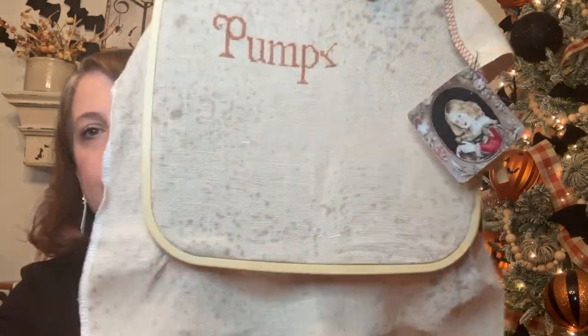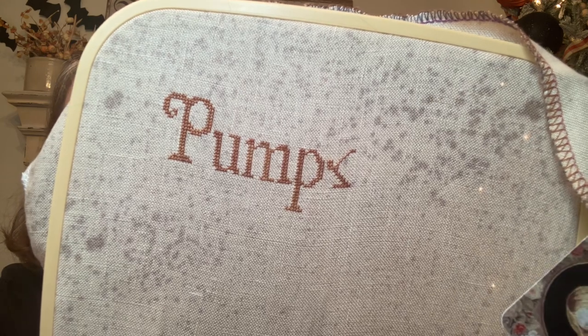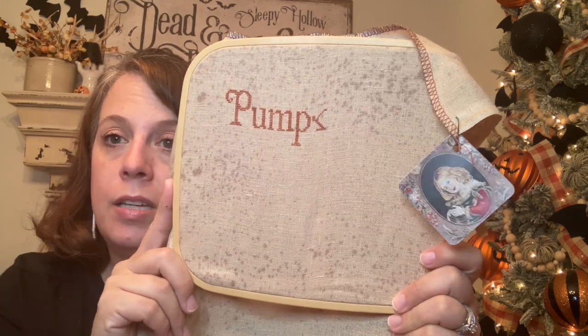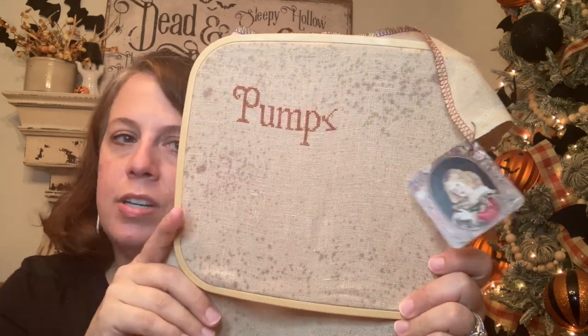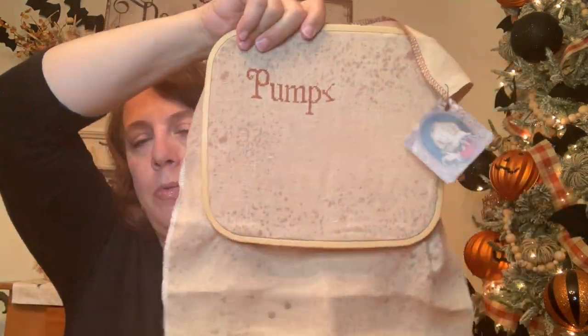I am stitching this on Xju Designs fabric. It's a 36 count linen called Farm Eggs. And I have it in the hoop still because I was just working on it, but this is my progress. Got the pump and part of the K. I love this fabric though, because it reminds me of the top of pie crusts, kind of. And I just thought it'd be cute. So I'll work on this throughout November.